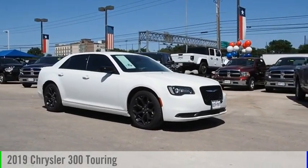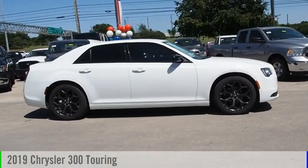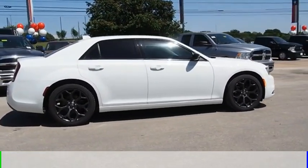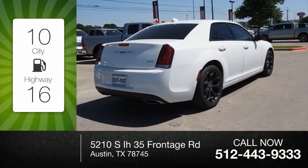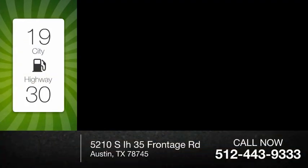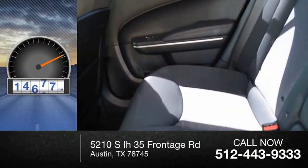Looking for the right vehicle? Check out the 2019 300. This vehicle is powered by a rear-wheel drive, six-cylinder, 3.6-liter engine. Great fuel efficiency saves you money by requiring fewer trips to the gas station. This vehicle has less than 15,000 miles.